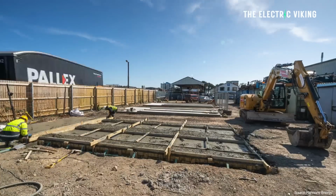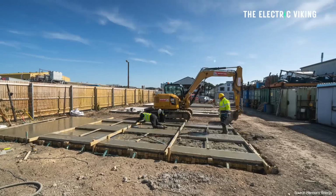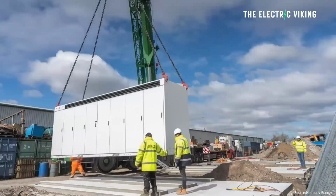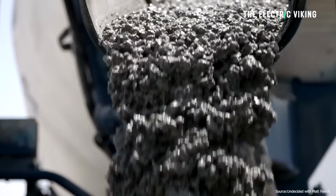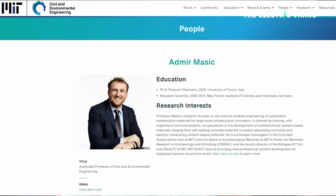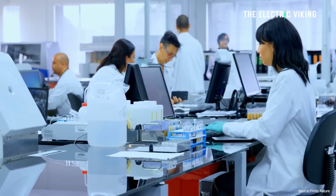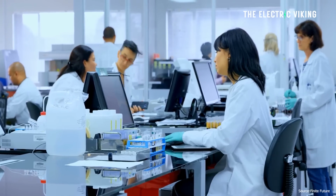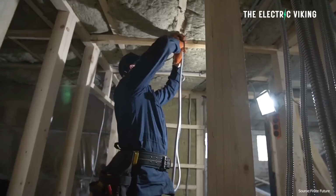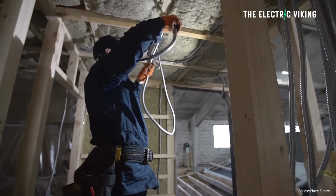This material is fascinating because you have the most used man-made material in the world, cement, that is combined with carbon black. That is a well-known historical material. The Dead Sea Scrolls were actually written with it, said MIT professor Admir Masik, who was involved in this research. You have these at least 2 millennia-old materials that when you combine them in a specific manner, you come up with a conductive nanocomposite. And that's when things get really, really interesting.